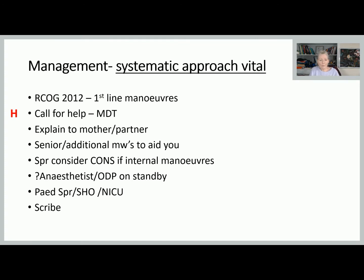So the RCOG divides the management up into first line manoeuvres, second line manoeuvres and third line manoeuvres. And very often a lot of places use a mnemonic helper, HELPERR, to help remind you of the order of things, but a lot of places don't either. Really, the key thing is being systematic. In this presentation I've used HELPERR as well, just for those of you that are familiar with it, so that you don't get too confused.